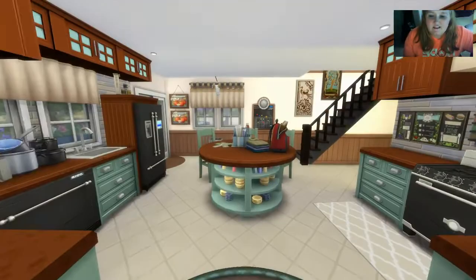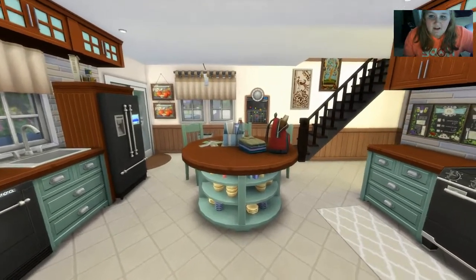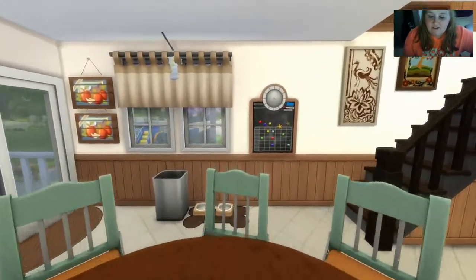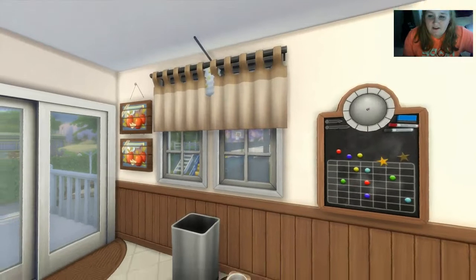So through these double doors we have the kitchen, and you'll see some clutter right here. Also, I do want you to know that light poking through.